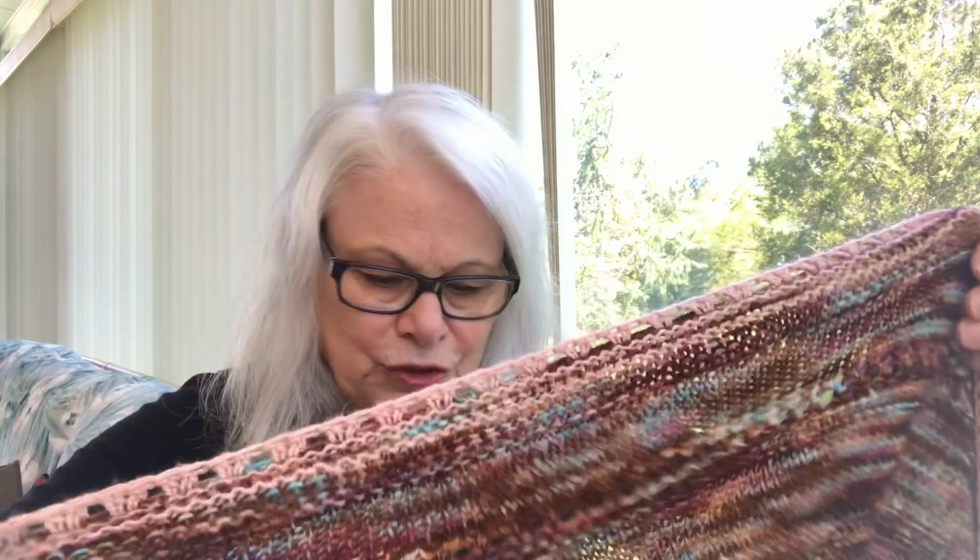I found it a little more complicated than what I'm used to dealing with, and I was getting frustrated, and I don't like to get frustrated when I'm knitting. I like to be relaxed and having fun when I'm doing it. So I frogged it and decided to make something more along the lines of what I would feel more comfortable with. So I decided to just wing it and do my own thing. And this is what I came up with.